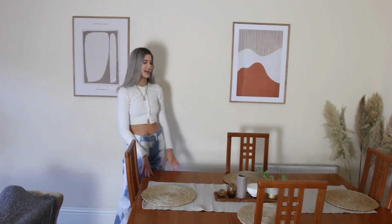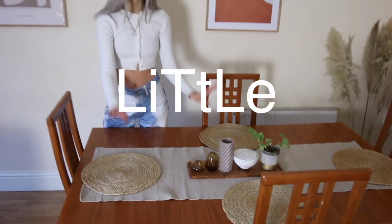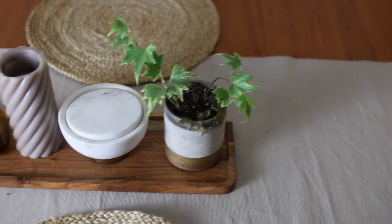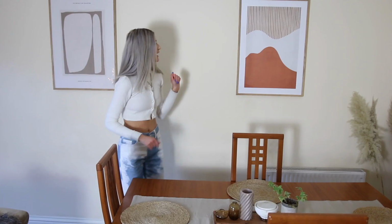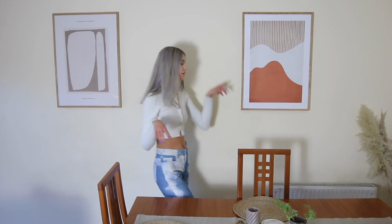Okay, so here we've got the table and another little display on here. All of it's from H&M Home. We've got a little, what are these called? Placemats. We've got this cute thing in the middle, table runner. And then here we've got loads of DESENIO prints, which I love so much. I honestly think they make the room so much better. We had some really ugly pictures when we moved in, so we replaced them all, and I love these.